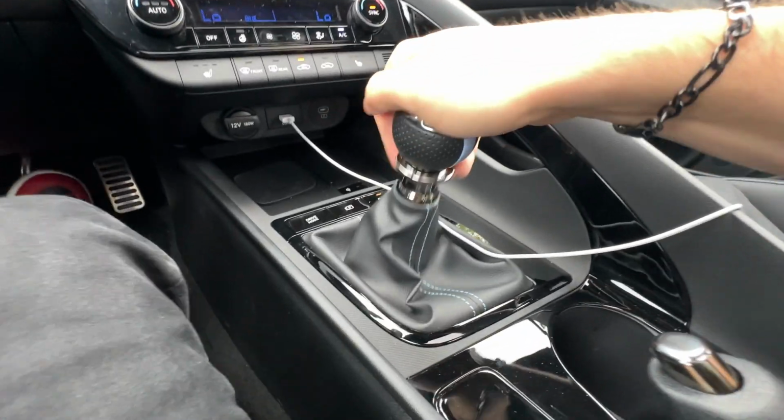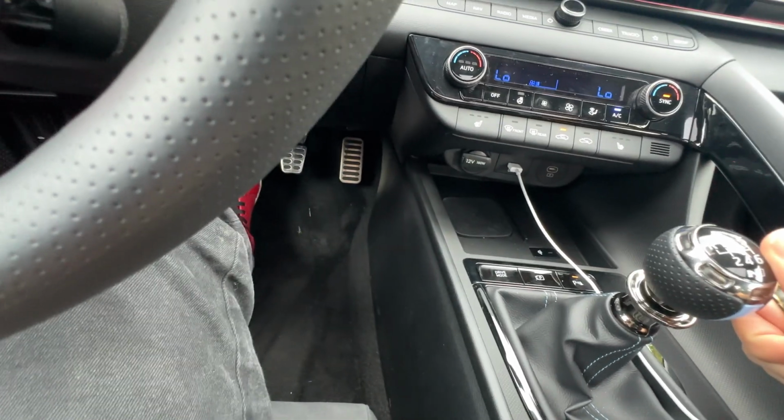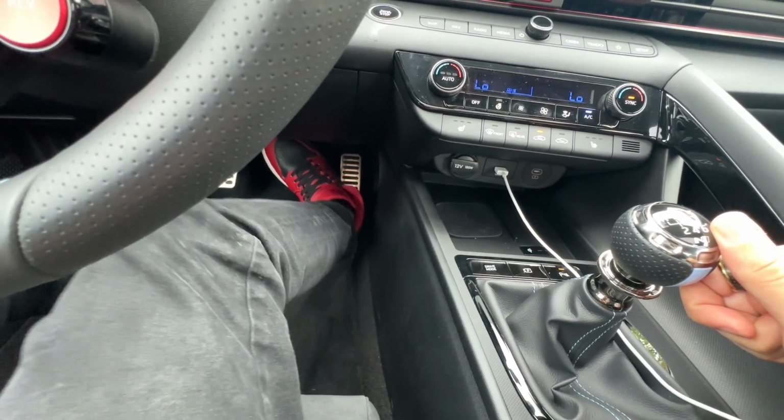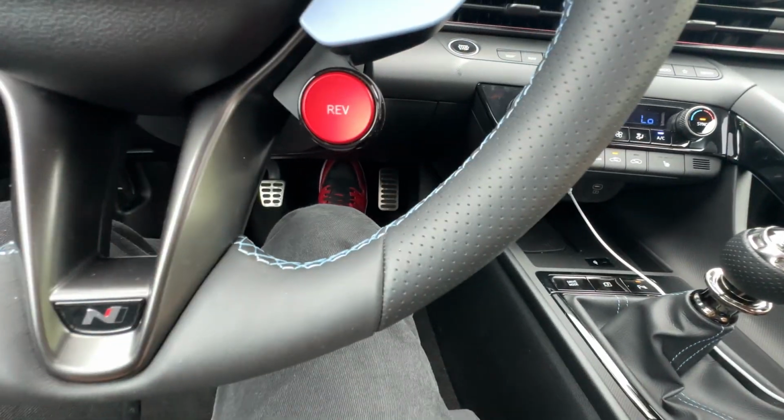Also, one thing I forgot to mention is that this is a lockout shifter, so very easy for my beginners there. You can see how close the pedals are, pretty decent for heel toe. It's a little bit more spaced out, but I could still reach that no problem. With bigger shoe sizes, probably quite easy.